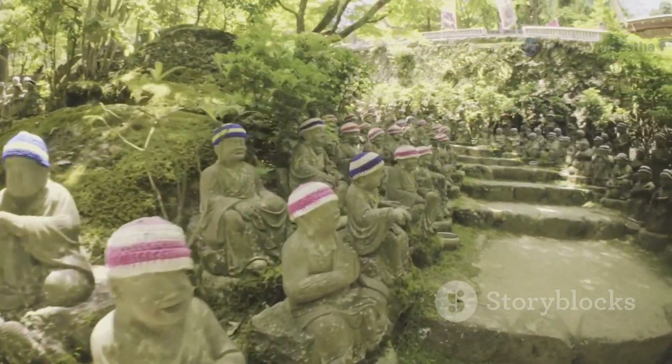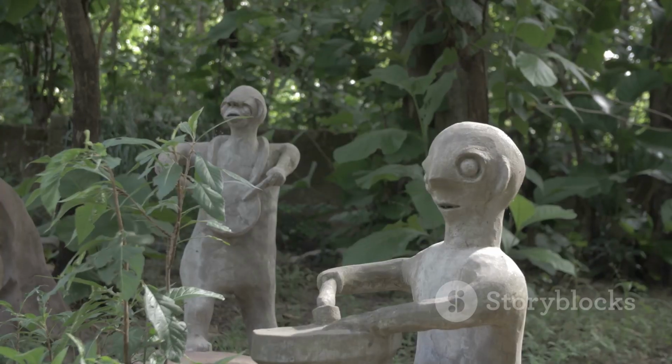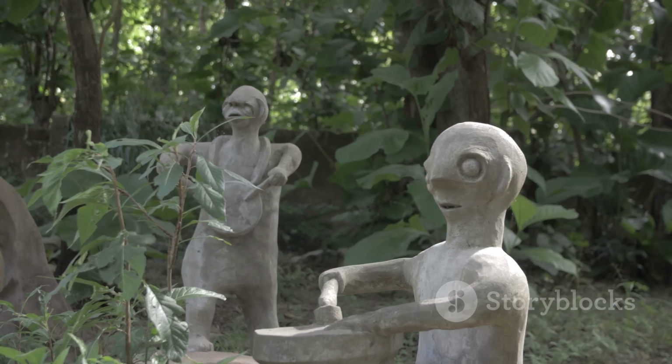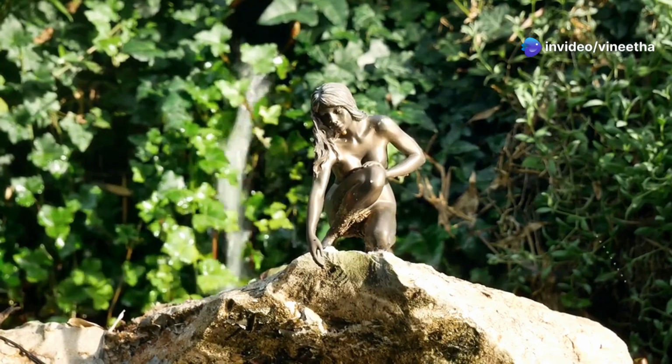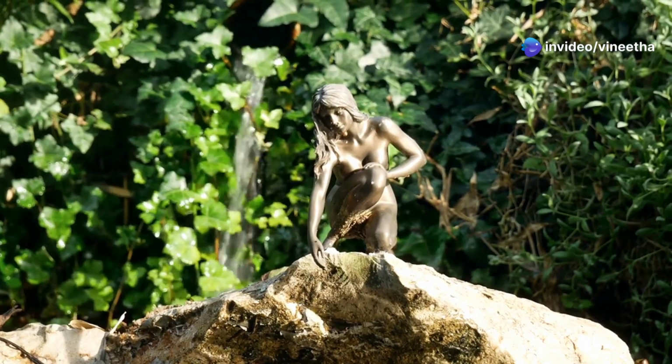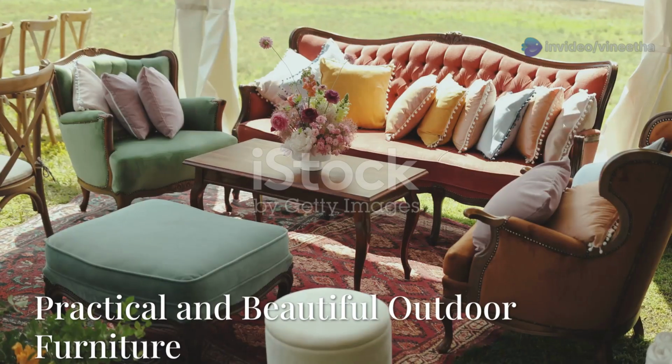It should be something that resonates with you, something that reflects your style and the story you want your garden to tell. Think about the material as well. A well-placed sculpture can also help to define a space or create a sense of destination within the garden.